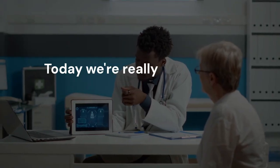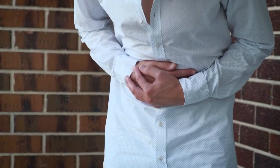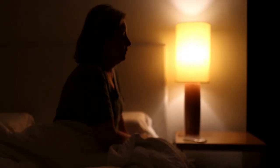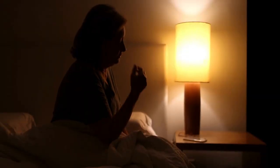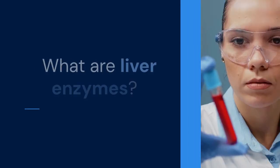Today we're really getting into something important. Your liver health. And we're using some fantastic sources, mostly from Blood Test UK, to sort of guide the conversation. Our mission is to unpack what these tiny liver helpers, these enzymes, are all about, and how alcohol fits into the picture, and what practical steps right here in the UK you can take to stay healthy.